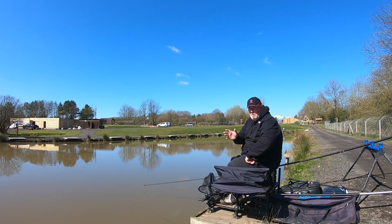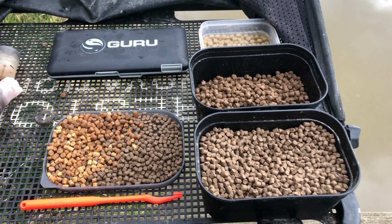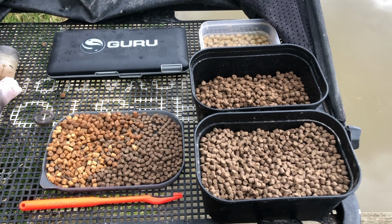I'm just going to show you how I plumb up. I'll show you my rigs later on. I've only set one rig up, a simple rig with a bulk, but I'll talk you through that later on. Side tray, I've only got fishery feed pellets here, so I've got 4mm hard fishery feed pellets.